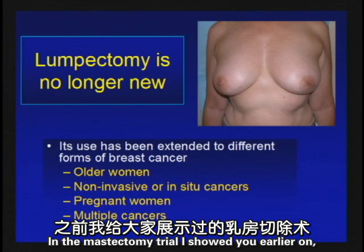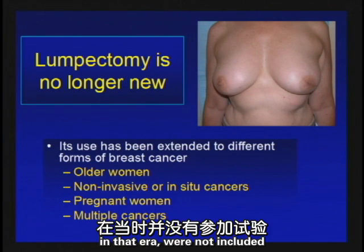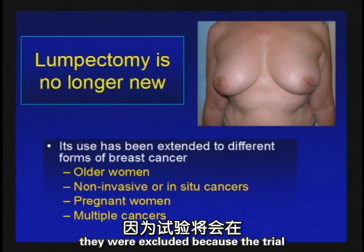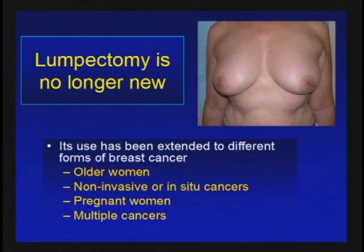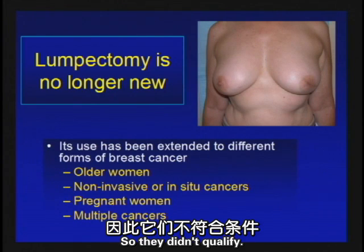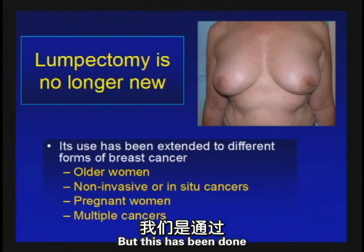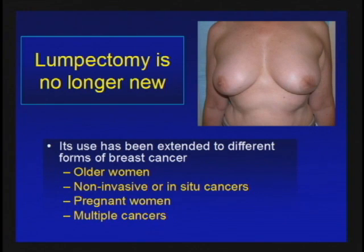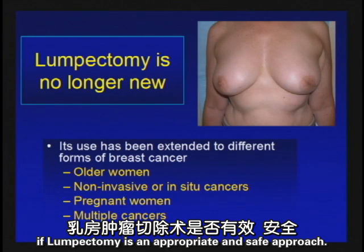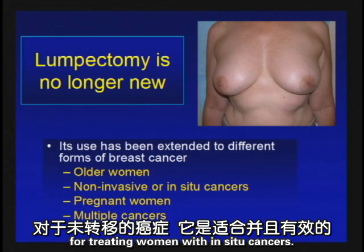In the lumpectomy mastectomy trial that I showed you earlier on, older women, which were considered women over the age of 70 in that era, were not included. They were excluded because the trial began in the late 70s, and probably the qualification then was that the life expectancy had to be more than 10 years, and so they didn't qualify. We've also extended it to non-invasive and in situ cancers, but this has been done through several trials of nearly 3,000 women to see whether lumpectomy is an appropriate and safe approach. And it has been shown to be adequate for treating women with in situ cancers.